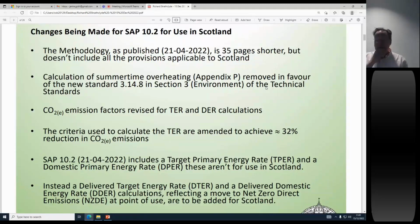And these have been introduced in order to reflect a move towards net zero direct emissions at the point of use. And Daniel's already outlined the fact that, come 2024, the option for fossil fuel heating will effectively be gone for new buildings. It doesn't then make sense to regulate on emissions if you've got a fuel source that means you've got no emissions or pretty negligible emissions.